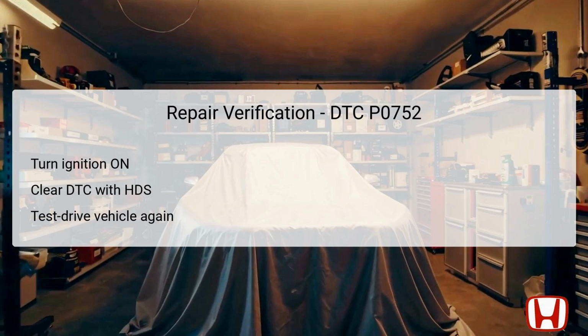Conduct another test drive with the shift lever in D, permitting the transmission to shift through its full range of gears as before. This repetition will help validate that all systems are functioning as intended. Throughout the test drive, keep monitoring the OBD status using the HDS.